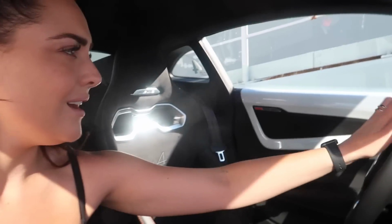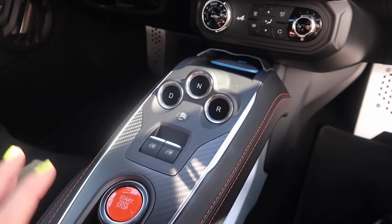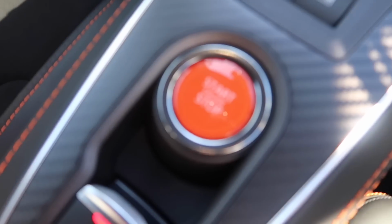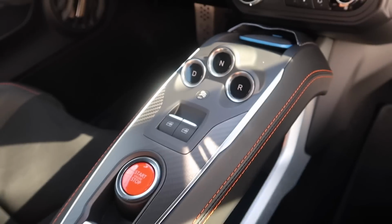Interior, I want to talk about it because it's very nice. The steering wheel has got a really nice feel to it. It's got a little bit of leather and Alcantara in there. Love the little center point. That's always something that I enjoy with a sports car. Even the buttons in the middle, everything is really easy to get to and obvious. I mean, that's probably the biggest start-stop button that I have seen for a long while.